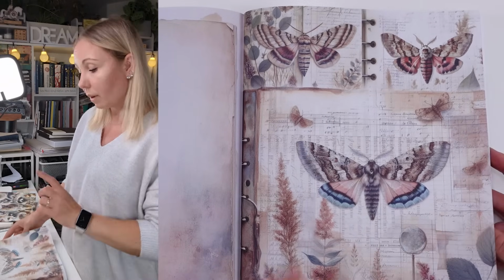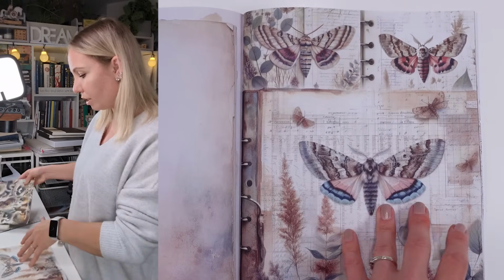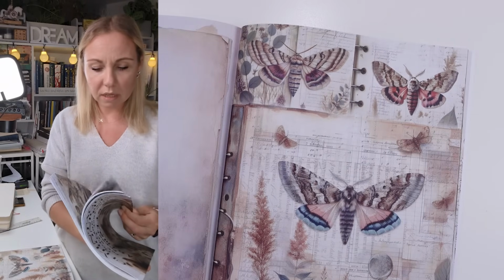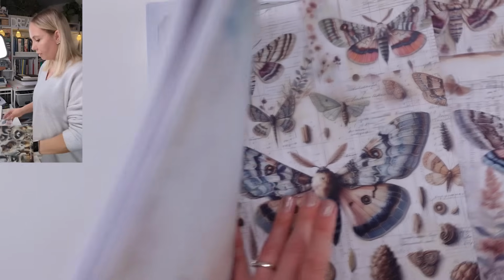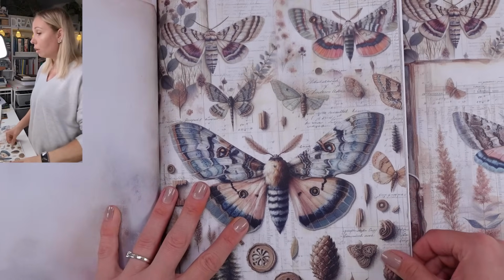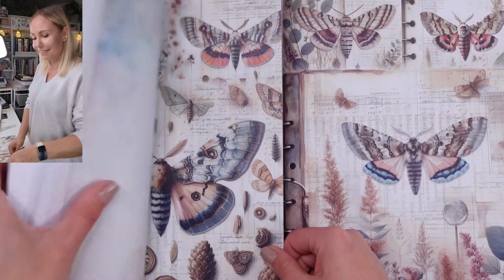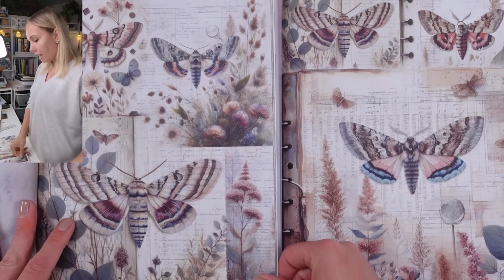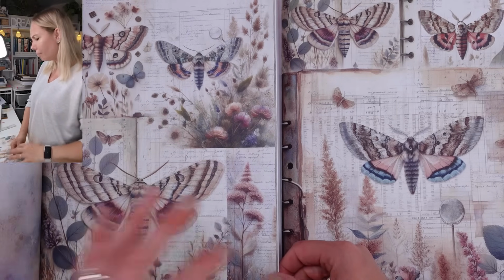So we have one page, but in the Animalia 2 we have two different pages. Will I show it to you? I'll show it to you, because why not, in comparison. So look how different they are, size wise as well, and color wise they are very much different. I hope you can see. And same for this one, they are different. I tried, so we have some in pinks, we have some in blues.